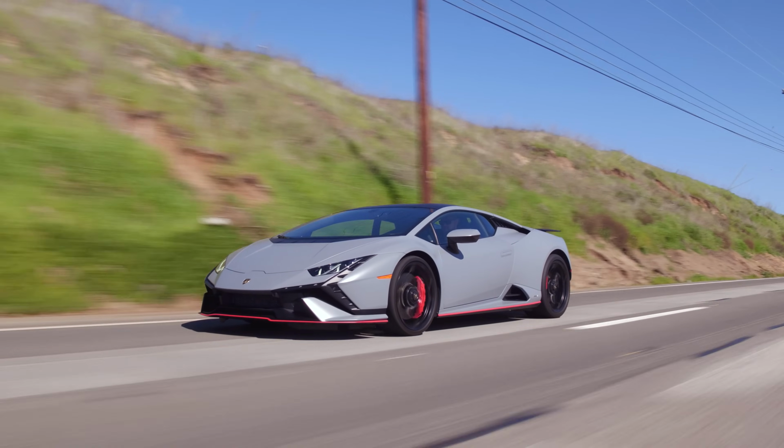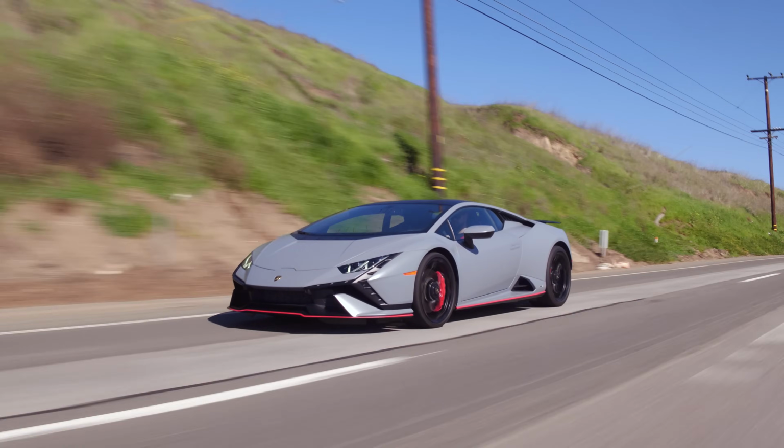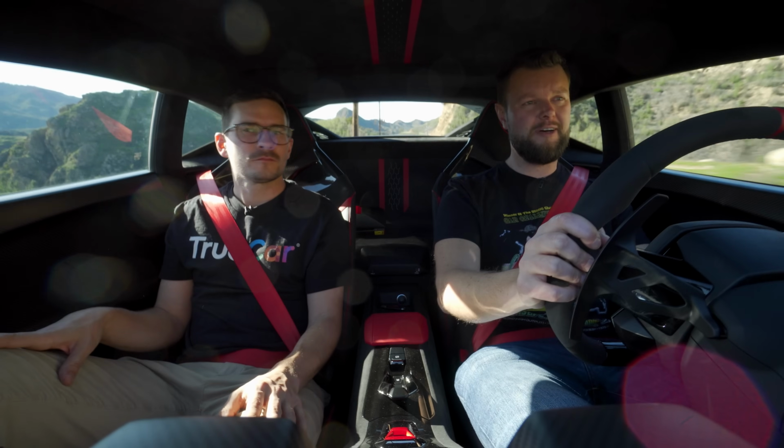That's the perfect garage. So enough with the driving and the exterior. Let's get you behind the wheel of this lovely Tecnica.